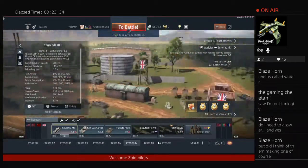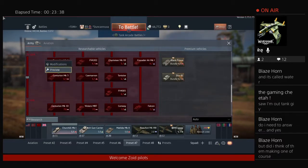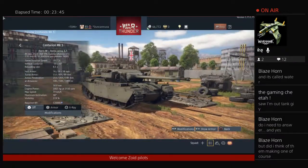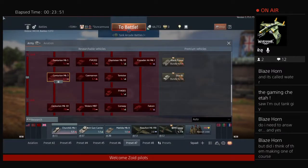To which I do have to ask a question: do you think a Tiger 2 could survive against something like the Centurion Mark 3? And this thing, the Centurion Mark 3, was, by the way, the last New Zealand main battle tank. So, woohoo! Anyway, as I was saying, I get sidetracked easily.